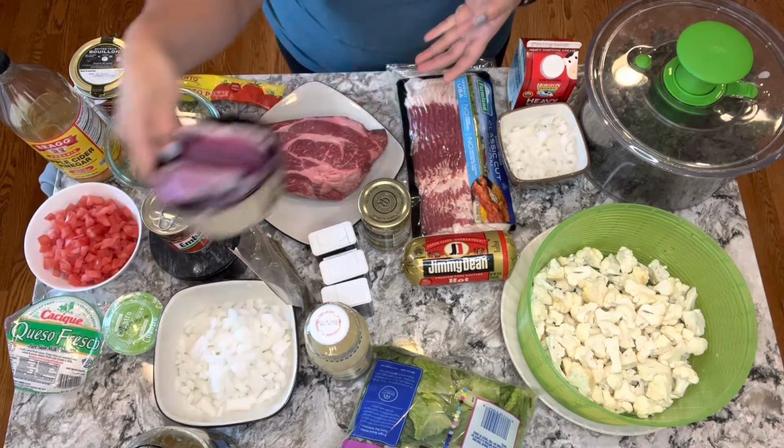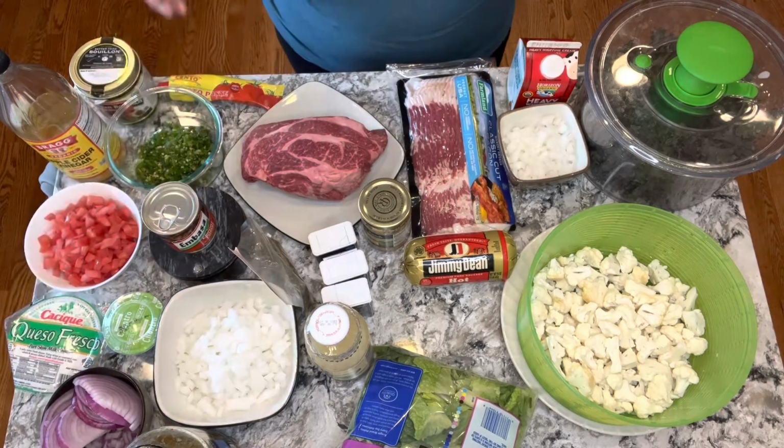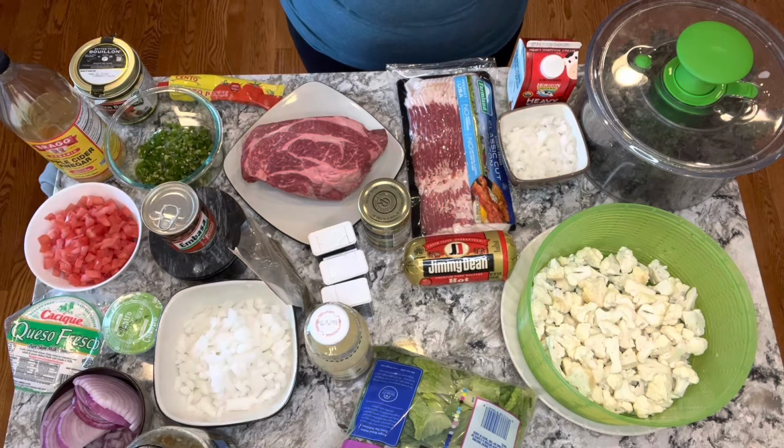And let me know, are you one of the people that has the taste bud that says cilantro tastes like soap? I fortunately do not have that. I like cilantro. I think it can be a little overpowering though, so I limit it, but it does not taste like soap to me.